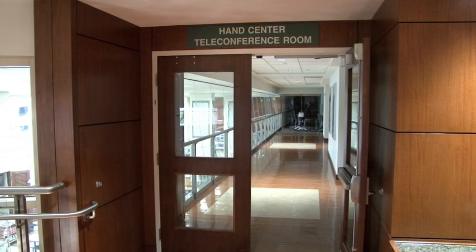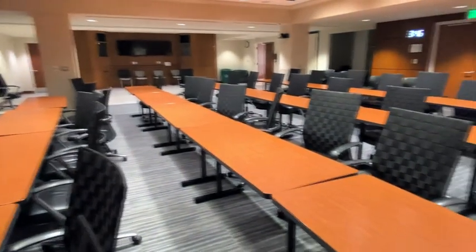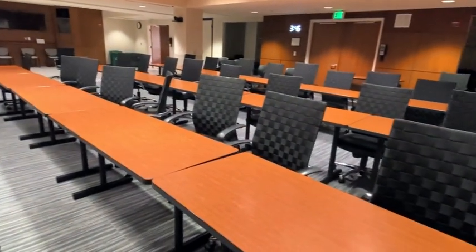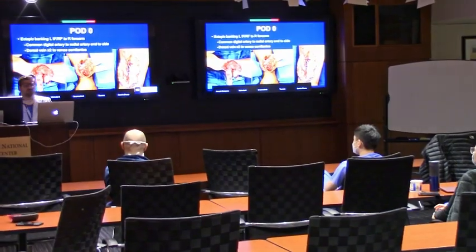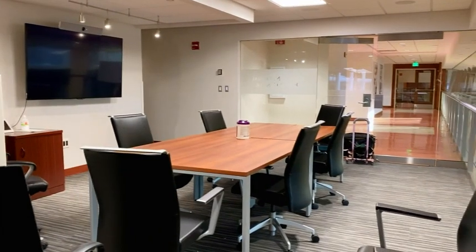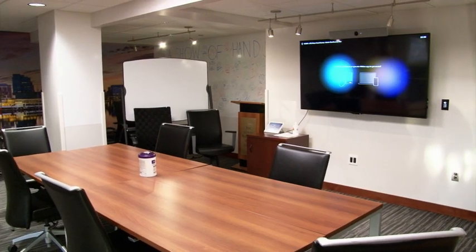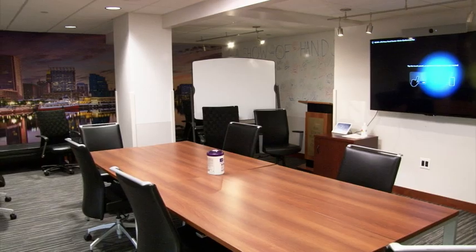Here you see our teleconference room and state-of-the-art digital conferencing centers. These are used on a daily basis. It's part of our robust curriculum that is entirely dedicated to the Hand Fellowship. A Hand Fellow is not just dipping into the curriculum of an overarching orthopedic or plastic surgery department. Our faculty are present and participating in the specific hand surgery curriculum.